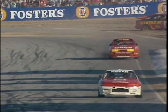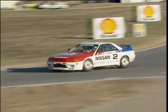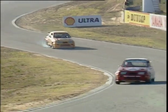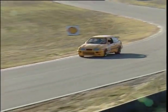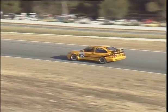There's the Dick Johnson car. Now he continues. Coming into the pits at the moment, Tony Longhurst, car number 25, signalling to the crew. Should have Dave Christensen down there to see exactly what the problem is. In the meantime, Crichton goes through in car number 62.